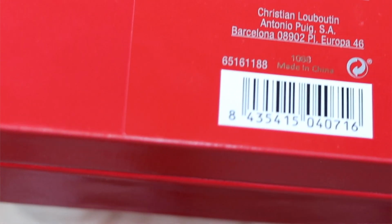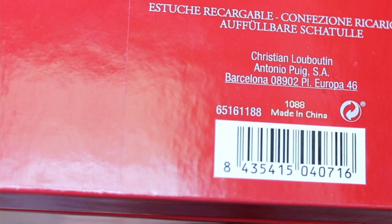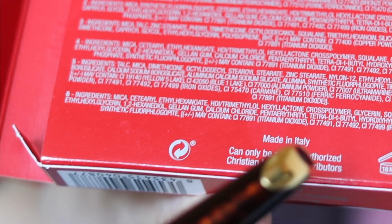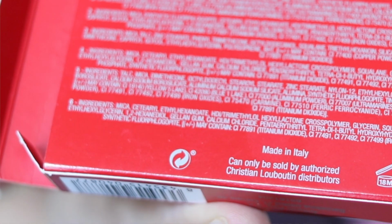I'm fine with paying more for a case. 20 quid. I'll tell you why. It's made in China, this thing. This is not made in China. This is made in Italy. £58 eyeshadow palette made in Italy. Louboutin, fine, very reasonable. The case for the palette made in China, plastic. I mean, it's not as if this thing is made out of gold or something, you know, or diamonds. Yeah, it's made in China.